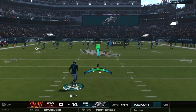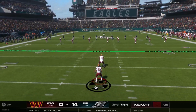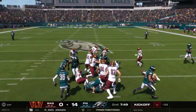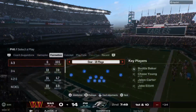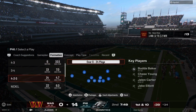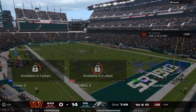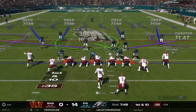So following the score, here comes Elliott to kick this one away. This will be returned from the 6. Now an opening past the 30. Nice job on the return. He's down close to the 35-yard line. Set to go now on 1st and 10.